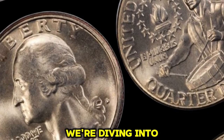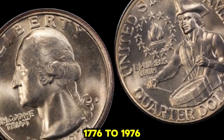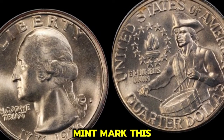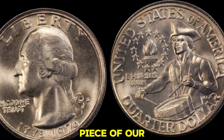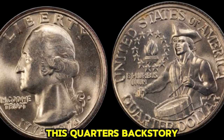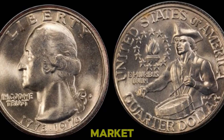Today, we're diving into one of the most iconic coins in American history, the 1776 to 1976 Washington quarter with the D mint mark. This coin is special not just because of its unique design, but because it represents an important piece of our country's history. Stick around to learn all about this quarter's backstory, why collectors love it, and what it's worth in today's market.